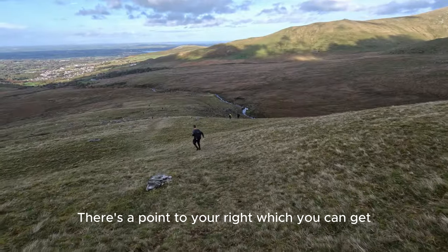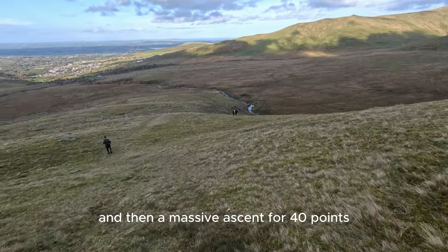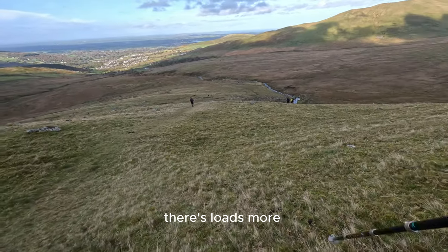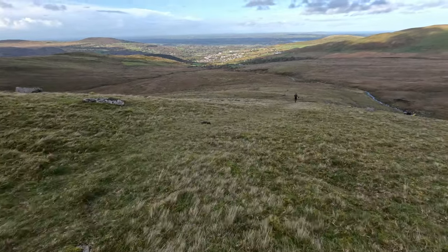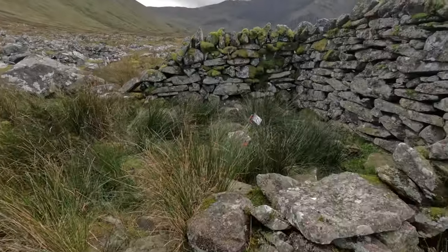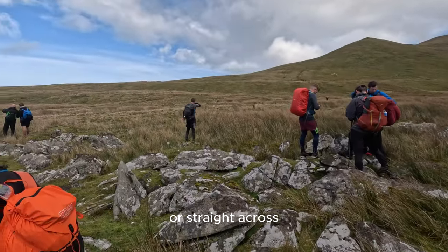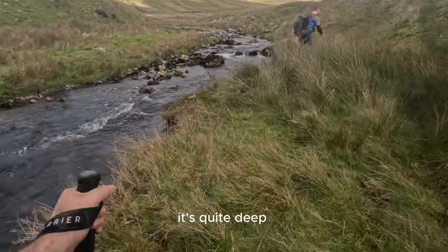There's a point to your right which you can get, but it's literally the steepest descent and then a massive ascent for 40 points. The finish is over there, but there's loads more kind of up in the hills, so we've decided to take the easier way down. Finally. And now it's whether we go up there or straight across. Let's see. Somehow get across here. It's quite deep, fast flowing.